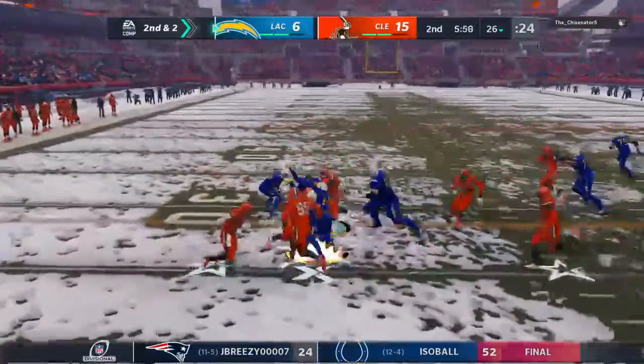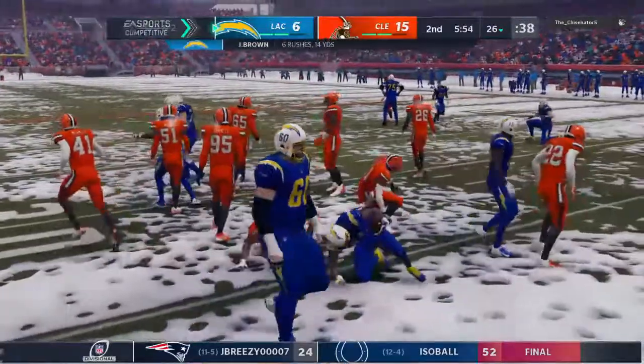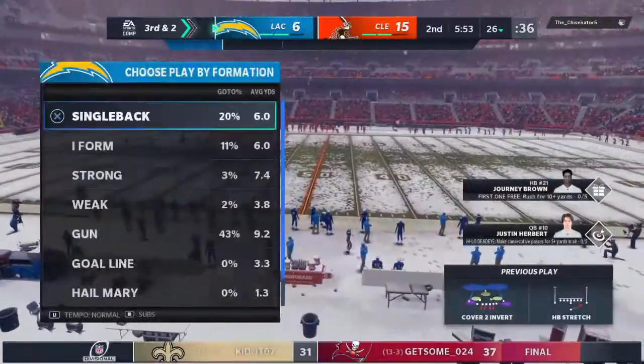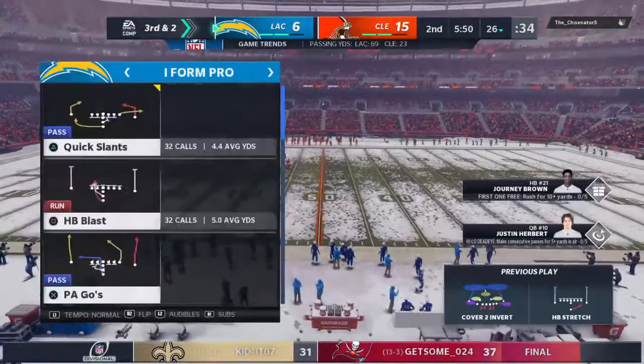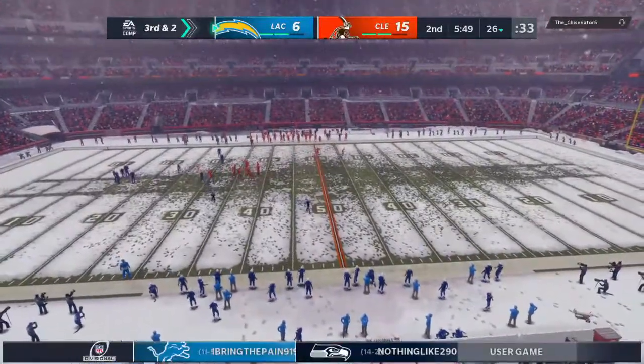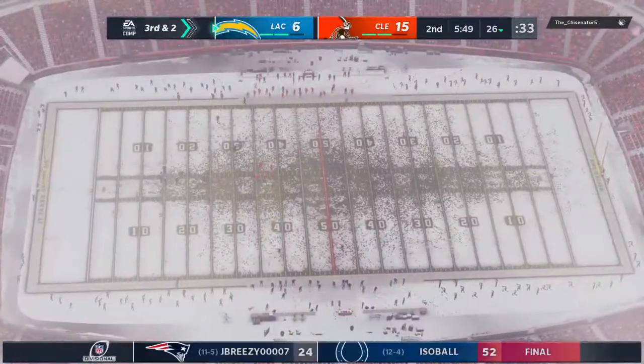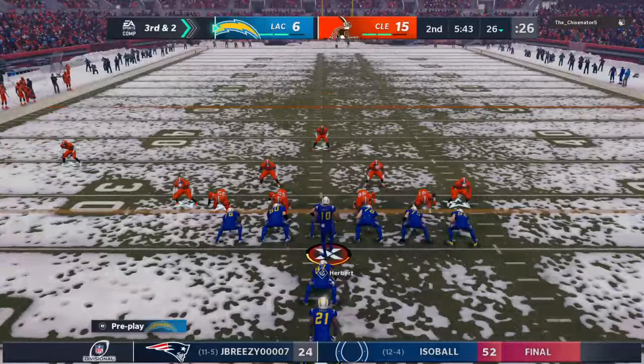Now a handoff here to his running back. And not much to speak of. Call it a 1-yard gain up to the 26. The good run on 1st down followed up by a not-so-good run on 2nd down. Now let's find out if they're going to stick with the run here on 3rd down. A lot of people would love to see some play action here. I say go with your best running play over your best blocker.